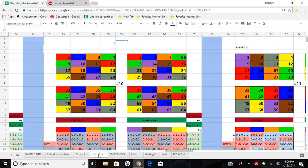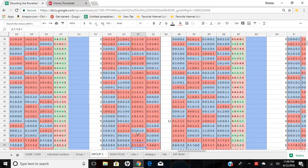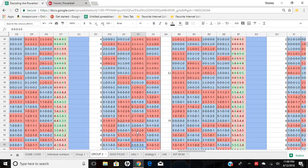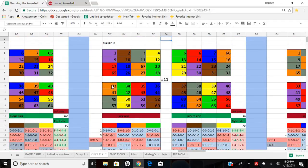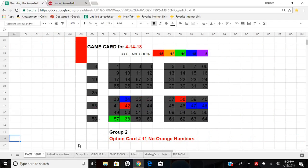And my next pick is going to be option card number 11, no orange numbers. Okay, so here's the stats for the orange. And as I head down through here, you can see that things got really, really hot here. Okay, and now I think they're going to start to cool off. So I think there's going to be a 0 right here. Okay, so again, I don't believe that any of these orange numbers will be coming up. And I believe that the only ones left is the 33 and the 41. Okay, so you can see them right here. So I'm going to scroll to the left. And you can see that the 33 and 41 are gone.